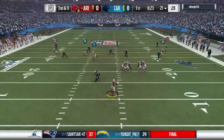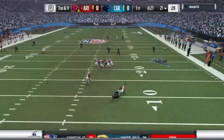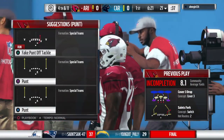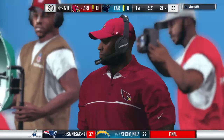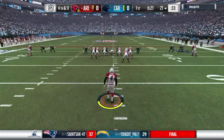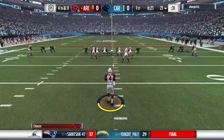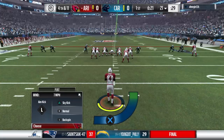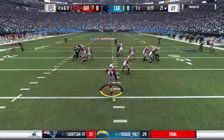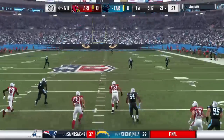Now a shotgun snap as they'll look to throw. And he'll be hit as he releases it, and that'll fall incomplete. They got pressure there and only rushing 3. And there's a defensive coordinator right now who is celebrating not just getting home with 3 there, but realizing if that's the type of pressure he can get in the entire game, then his pass defense is going to be excellent. You're dropping 8. Where are you going to go with the football?